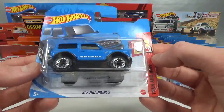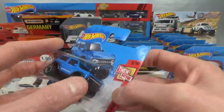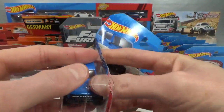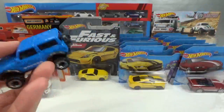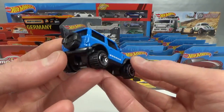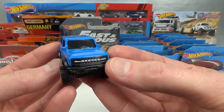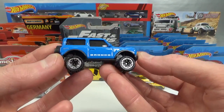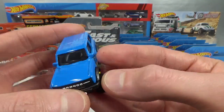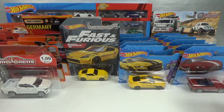The blue version of the 21 Ford Bronco in the Then and Now series. Nice casting. Nice color too. So side deco and front deco. Pretty limited deco wise. I compared this with the Matchbox one in the previous video, and the Matchbox one is actually much nicer.